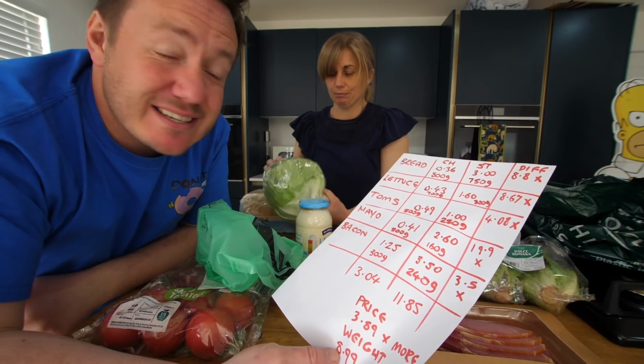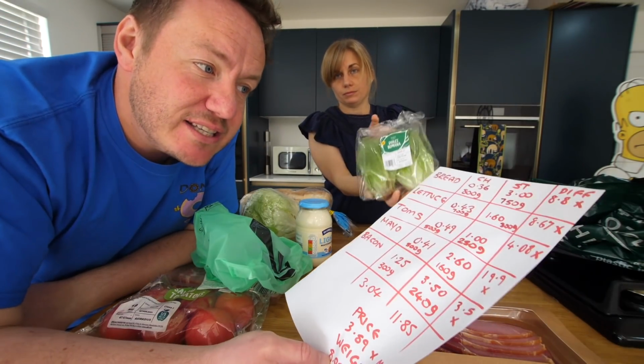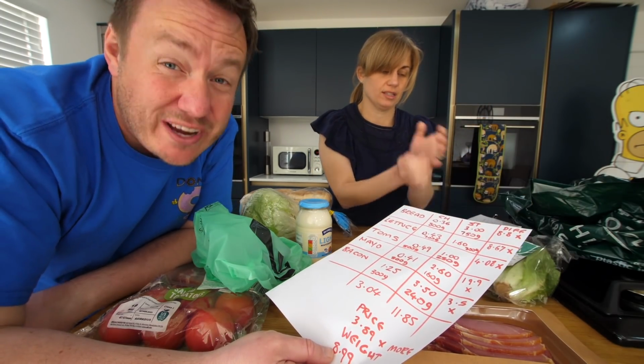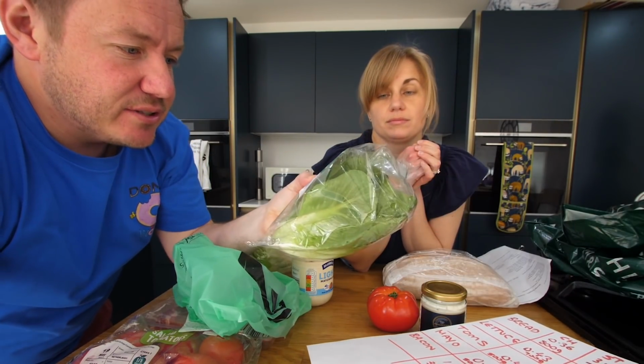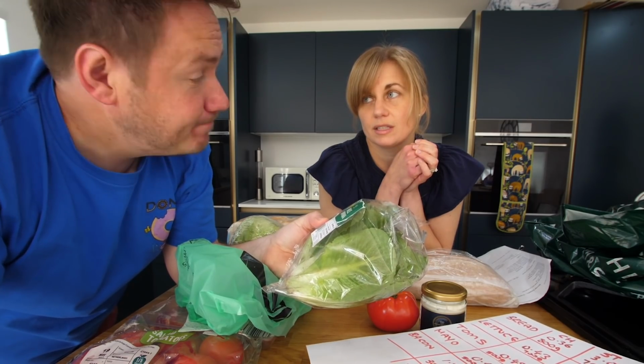43p for that lettuce, 700 grams. But for this Dolce Romana lettuce, £1.60, 8.67 times more the weight equivalent. Oh my gosh. I don't even know what a Dolce Romana is. Is that like come from Italy or something? I don't know. It's grown by the very Italian sounding Rob Parker.